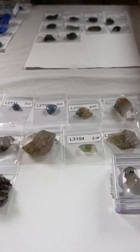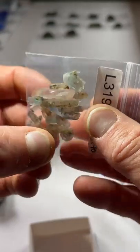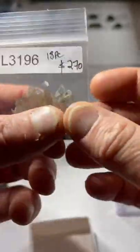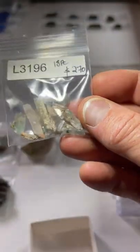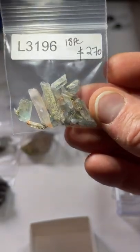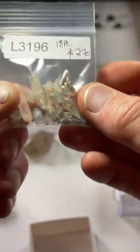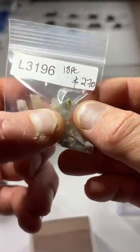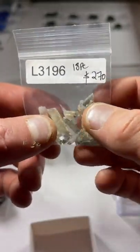Something I haven't done in a while. Here's a bag of Ajoite crystals. They're little, really little. There's 18 pieces. It's $270. I made sure every one of them has at least a little dot. Good for accents, good for energy work, grid work. It's $15 a piece. That's a lot.